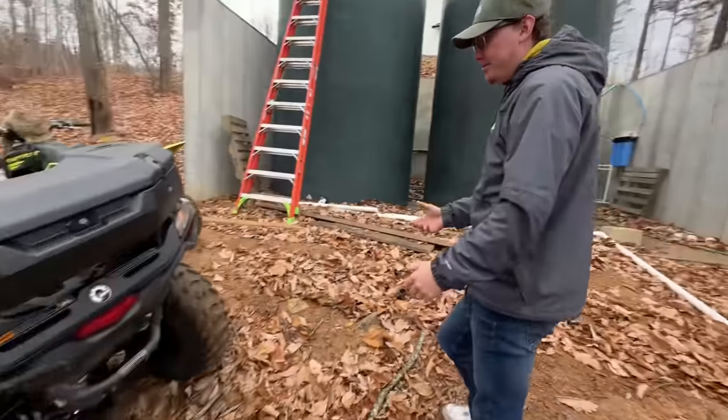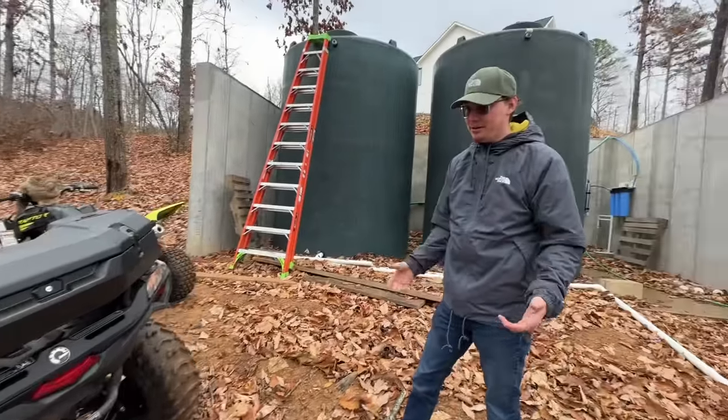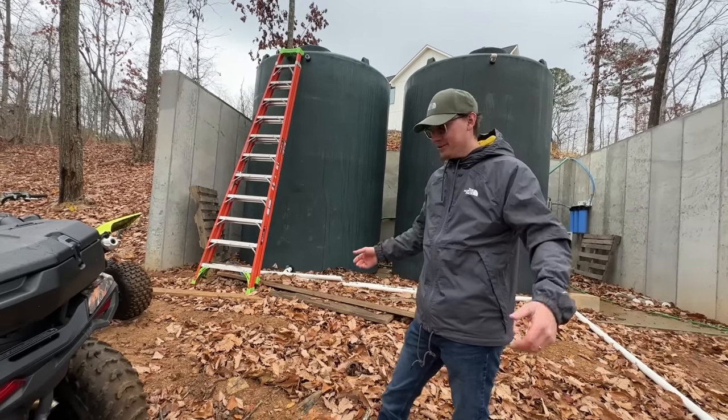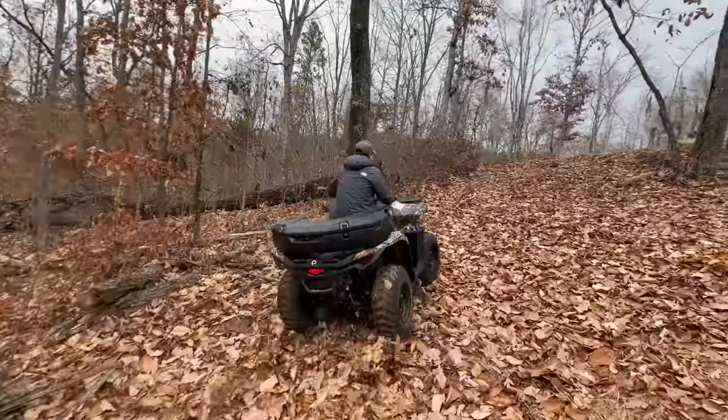Super nice. Tires are perfect for this thing. I mean, you guys are seeing this. We're going through all sorts of terrain, leaves, dirt, everything. It's just eating it up, dude.